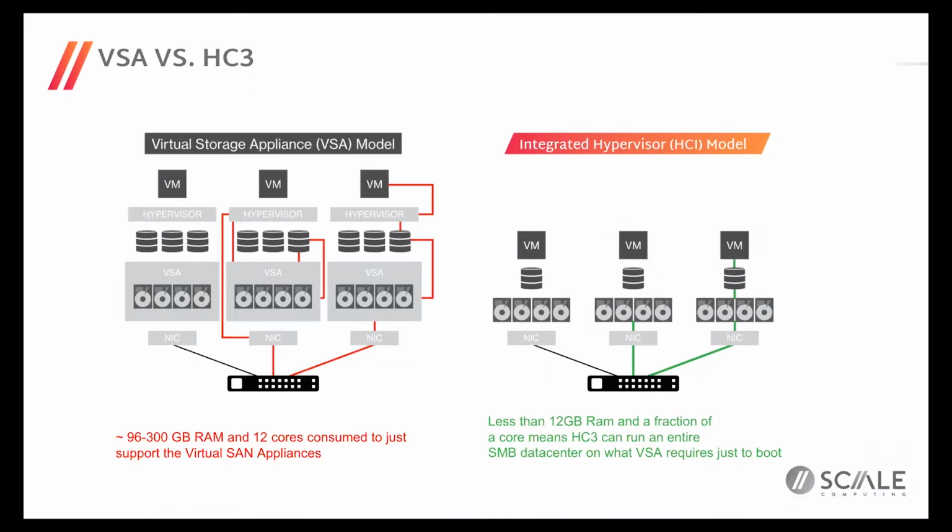One of the other big comparison points from us versus some of the other HCI players in the industry is there's really two ways to go to market from a technology perspective. The left-hand side is called the virtual storage appliance, or virtual SAN appliance; you've probably heard it a couple of different ways. But the net of that is it's essentially running an emulated SAN technology within a VM on each one of those nodes. Our competitors will call that VM something else: controller VM, OmniStack, virtual controller, something along those lines. Usually it has controller in the name.